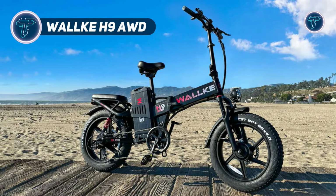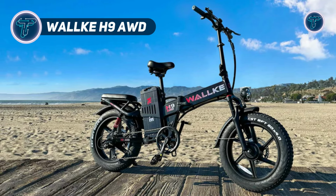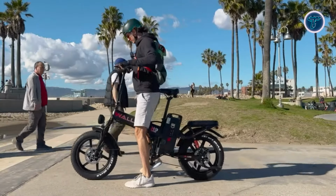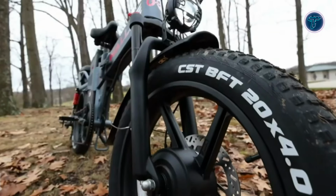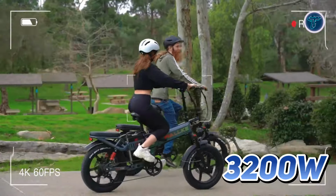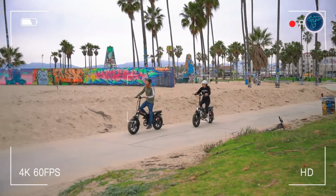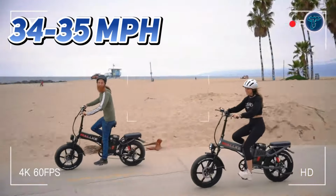Wallke H9 AWD. The Wallke H9 AWD redefines e-bike power and versatility with a patented foldable dual battery frame and a potent all-wheel drive system. Designed with a patented foldable frame, it houses a 2,000 watts all-wheel drive system that peaks at an incredible 3,200 watts, giving riders the ability to tackle even the steepest trails at speeds of approximately 34 to 35 miles per hour.